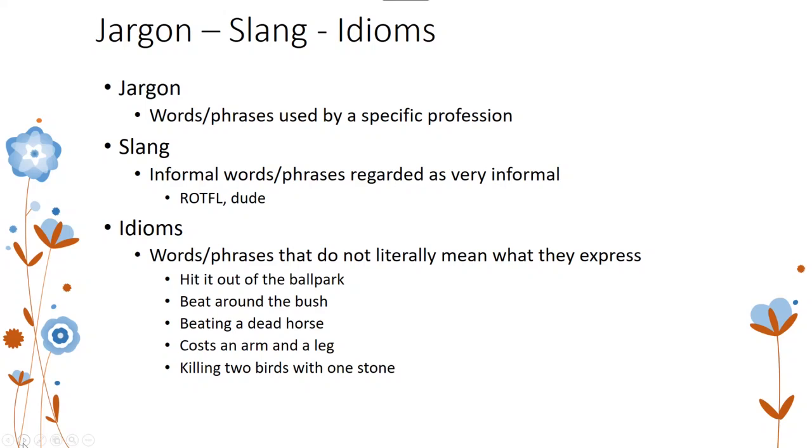If I said to you, "Oh, we just had our air conditioner replaced and it cost me an arm and a leg," or "I can do this and this at the same time. Great. I'll kill two birds with one stone." Again, are these bad things to say? No. But if English isn't my first language, or maybe it's an expression that's used here in this part of the country, but maybe not on the West Coast, you're excluding people from knowing what you really mean.